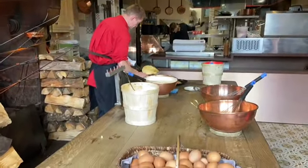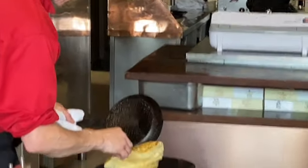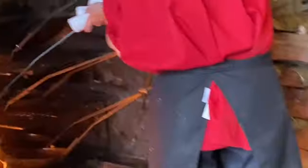Okay, this is at La Mère Poulard, and they're making the omelets. You can see how big they are. Voilà. Put it into the bowl, and it's the fire.